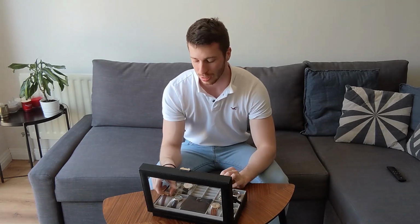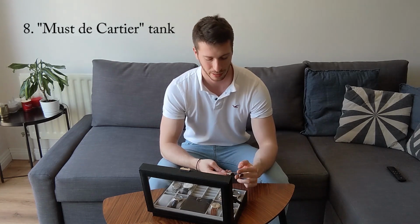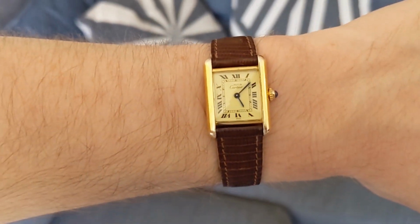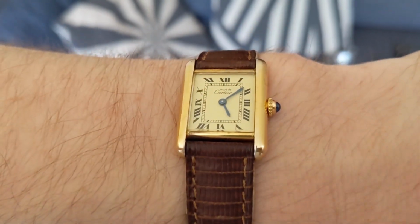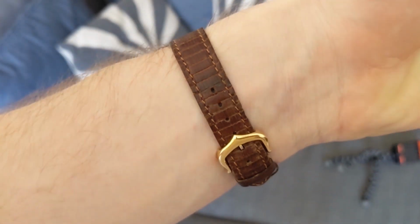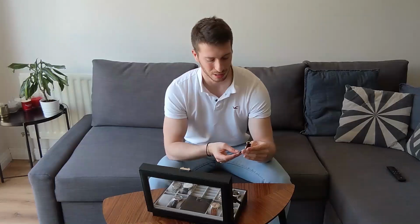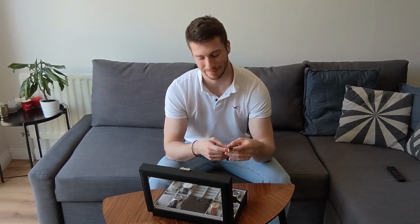And last but not least is this Cartier Tank Vermeil. This is on the original strap. I believe this is from the 70s. This is originally a woman's watch. It is very small, as you can see on my wrist, but I do like the look of it a lot, and I do not wish it was bigger. It's a very elegant watch, very interesting design, but yeah, latest addition to the collection.